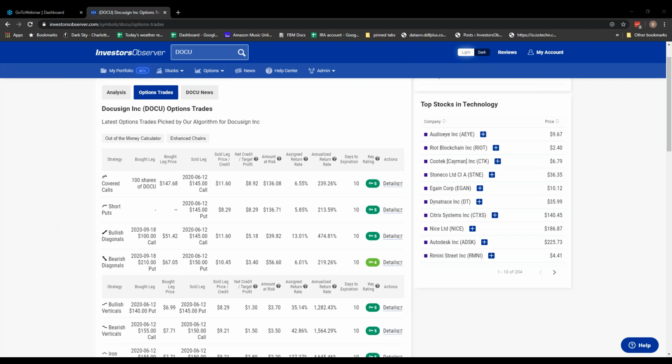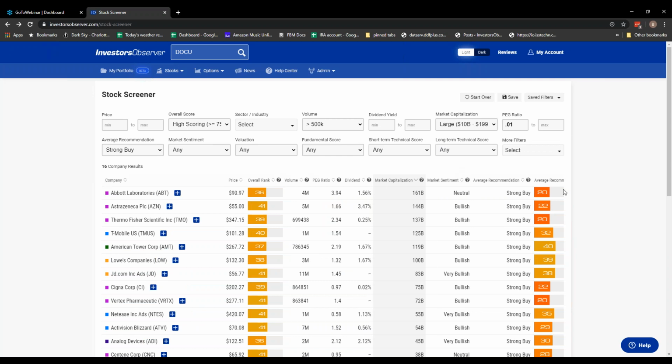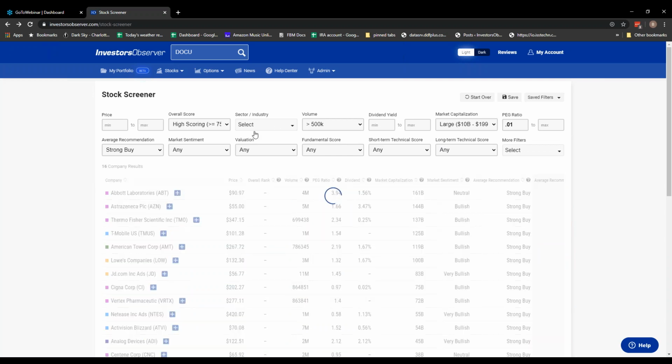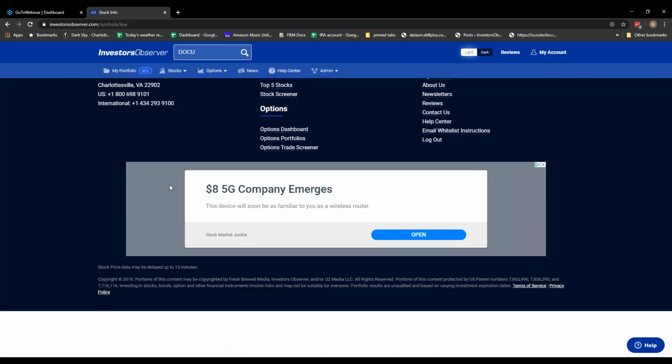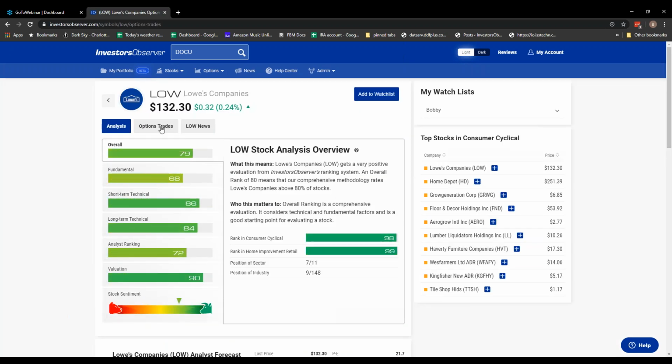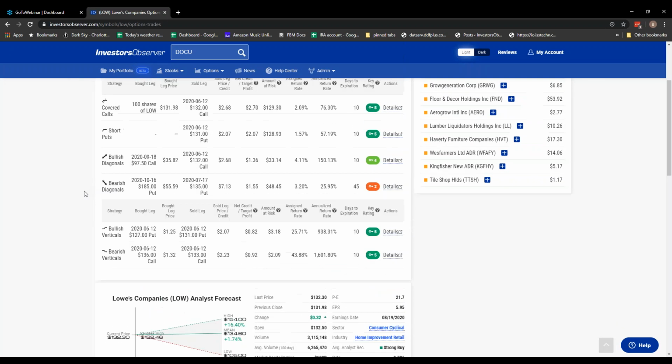And then, in terms of how to find a trade, really there's a ton of ways to find a trade. You can use the stock screener we were just talking about to screen for stocks. And then once you find a stock you like, let's go back to sorting this here. Let's say I like Lowe's. I can click on Lowe's from the stock screener and go see the option trades that are available here.